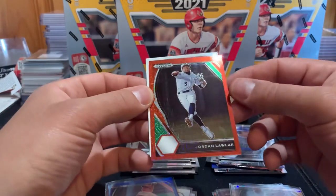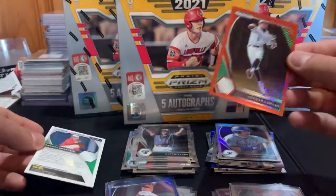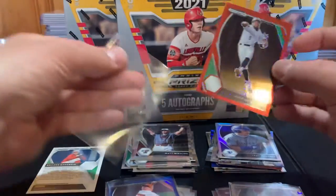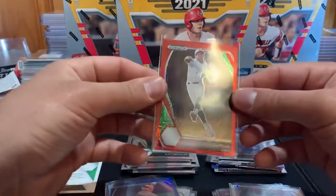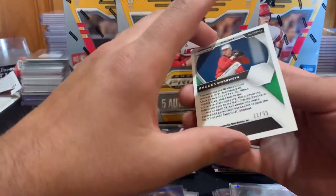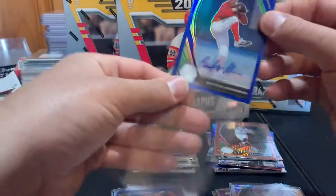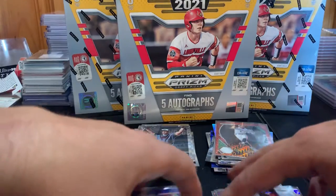I know Jordan Lawler. And then our last autograph is Brooks Goswin. So a nice Lawler red mojo, not numbered, but he is one of the prospects I have heard of. Jordan Lawler. And then a Brooks Goswin blue autograph. So pretty cool stuff.